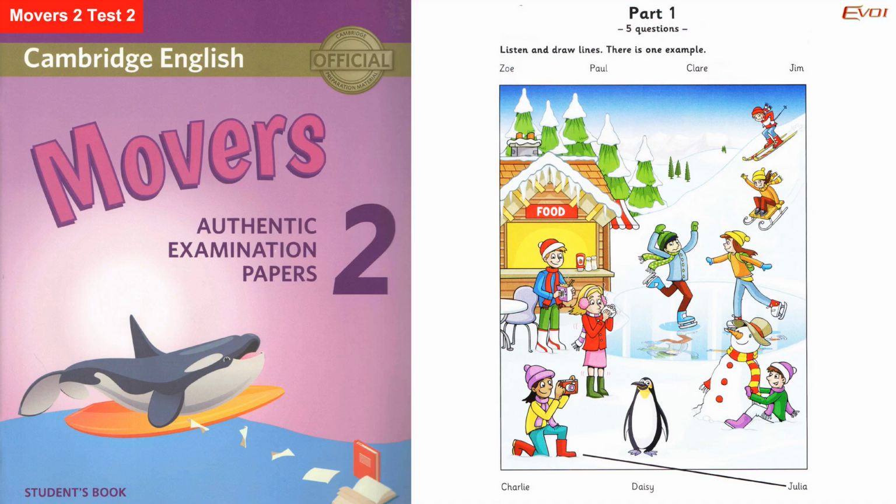2. Can you see the girl in the yellow hat? Which one? The one on the mountain? Yes. That's Zoe. She's my sister. She's going very quickly. I know. She's really brave.